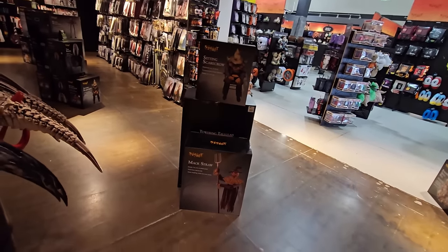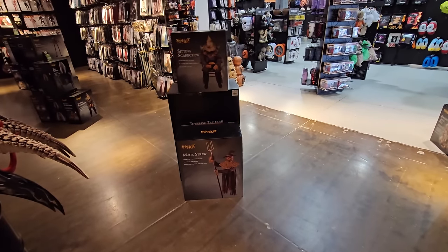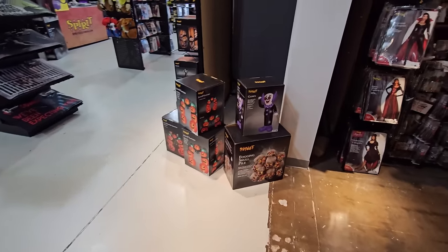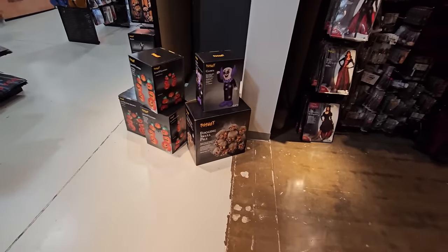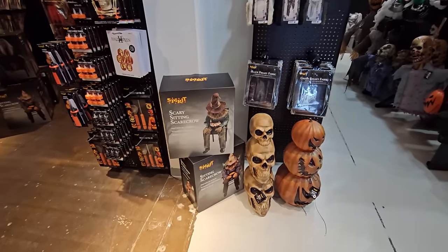We got a sitting scarecrow here. We got a Mac Straw. His box is much smaller than I expected it to be. We got a Towering Tallulah over here. We got some inflatables over here. We got the inflatable purple-haired spinning eyes clown. We got three jack-o'-lantern archways. We got a Fogging Skull pile here. We got another sitting scarecrow and another scary sitting scarecrow.